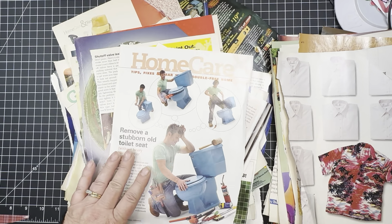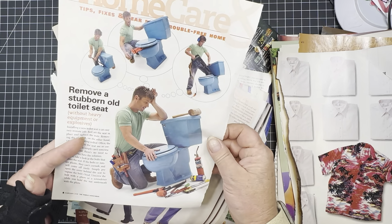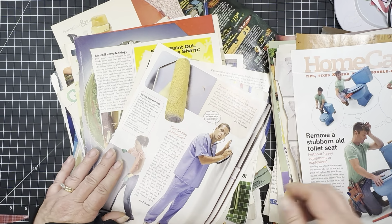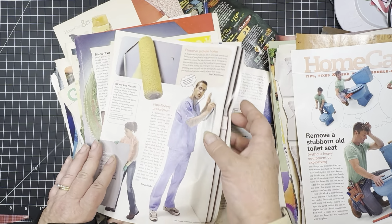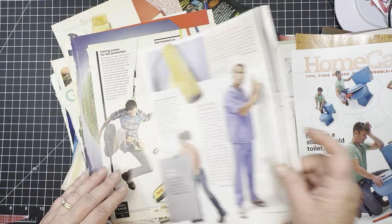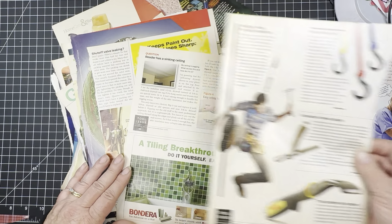This goes in the journal. I don't know. Something about the guy leaning over a blue toilet I thought was funny. We're going to fussy cut him. I can fussy cut the doctor and the paint roller. This guy swinging from a cable I thought was funny.